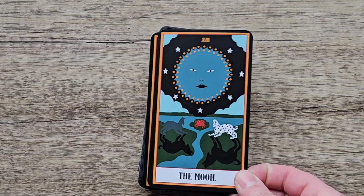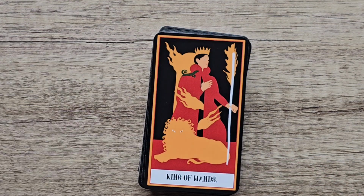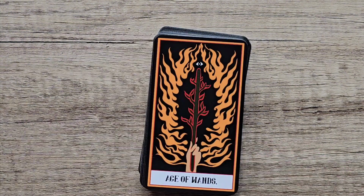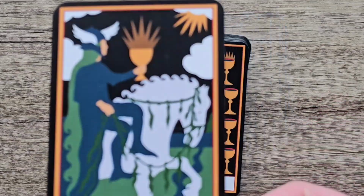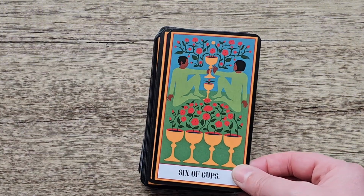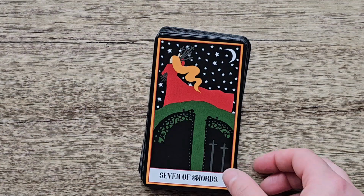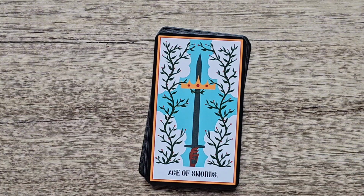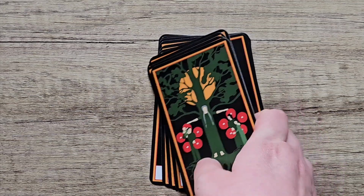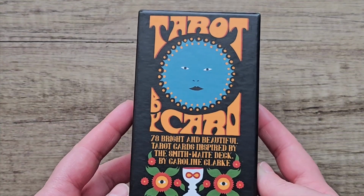I think it's beautiful. Mine's something I would see in like a magazine where they do the horoscope pages and they'll have an image of like the Aries sign or something. That's the sort of vibe I get from this art. I just really like it. Like no shading, sort of vector kind of art. I really like it. It follows the RWS pretty much. Yeah, it's a really cool deck. This is much easier to get now. When I first bought this, I think it was hard to find. In the UK anyway, I don't know about America. So yeah, that's the Tarot by Caro.